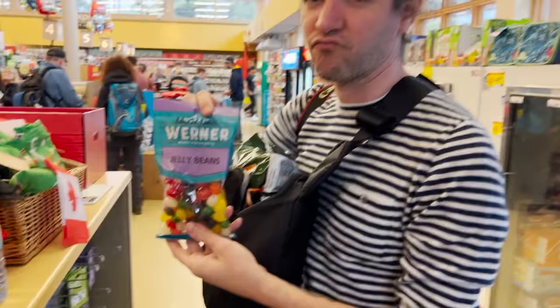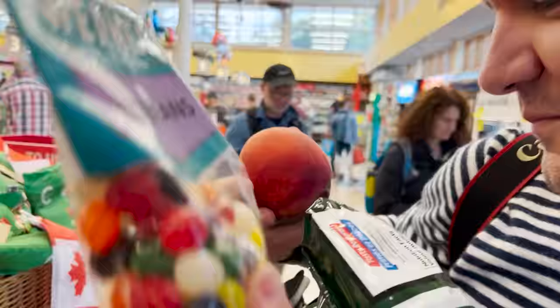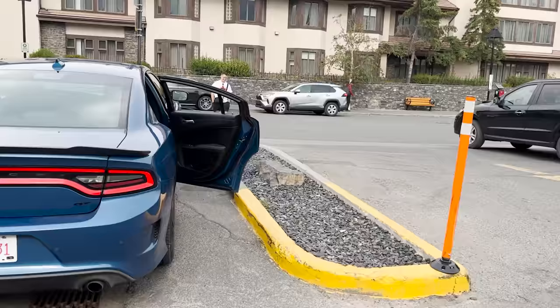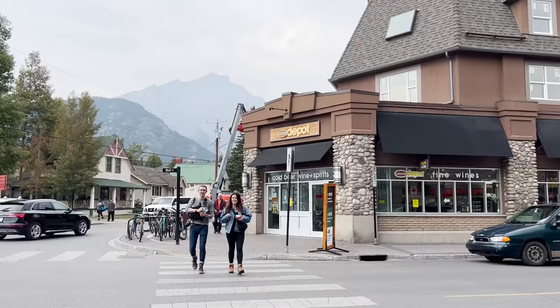Sam's grocery store purchases: a jelly bean, some jalapeno cheddar Doritos, and a peach. Lindsay went for the Starbucks double shot. Ready? And some strawberries. Oh my gosh, are you Jacob Clark? Welcome, welcome to IGA Banff. Made it. Street bean.